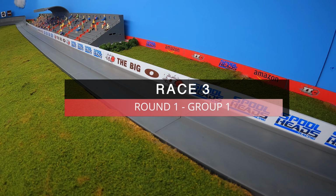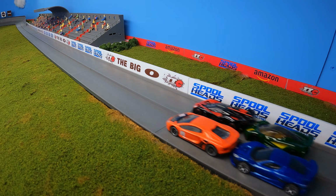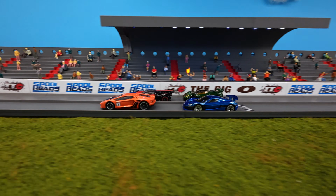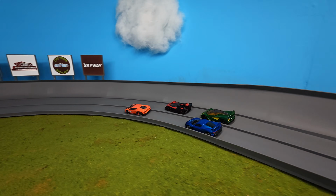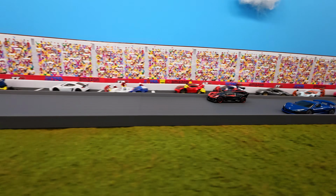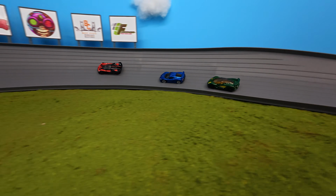2 cars from this group will move on to the next round. We have 16 cars total in this tournament, and 1 winner at the end. Now it's the Aventador's chance at moving into the pole position and taking 5 points in this race. He is absolutely flying out there. He is 6, 7, 8, 10 car lengths ahead of the pack into turn number 1.